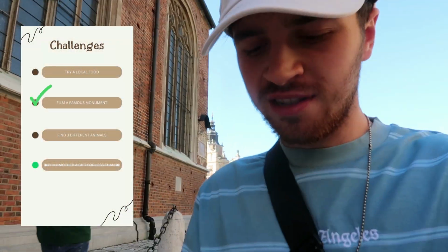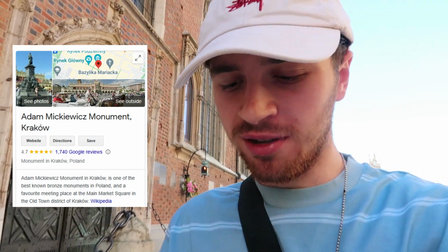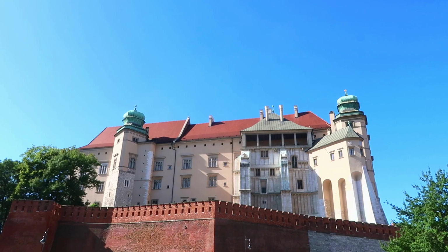Okay, so famous landmark completed. The Adam Mickiewicz monument, I've butchered that, is famous for some reason. It's 8th on the list on TripAdvisor, so we're going to count that. So that means I've got 2 more animals, and then I need to find a local food to eat as well.